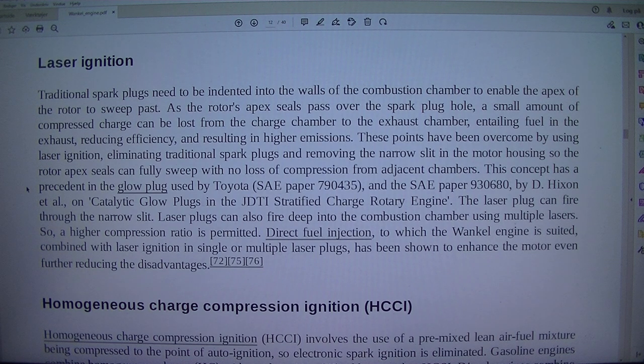This concept has a precedent in the glow plug used by Toyota, SAE paper 790,435, and the SAE paper 930,680, by D. Hickson et al., on catalytic glow plugs in the JDTI stratified charge rotary engine.